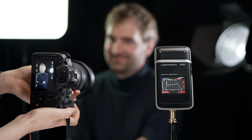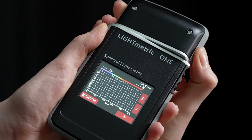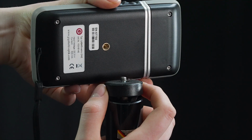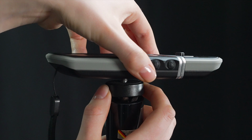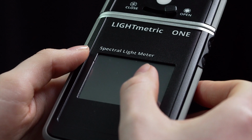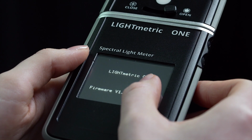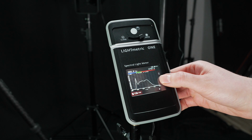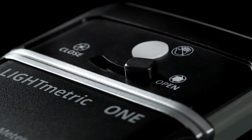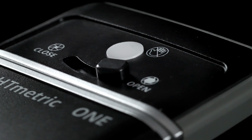The LightMetricOne is your companion on set. This compact handheld measuring device with its rotating detector and tripod mount helps you determine the correct light for your camera setting. Ready for use at any time, it impresses with its high accuracy and its ISO 17025 traceable calibration. Thanks to the highly sensitive sensor, the light is measured in seconds.